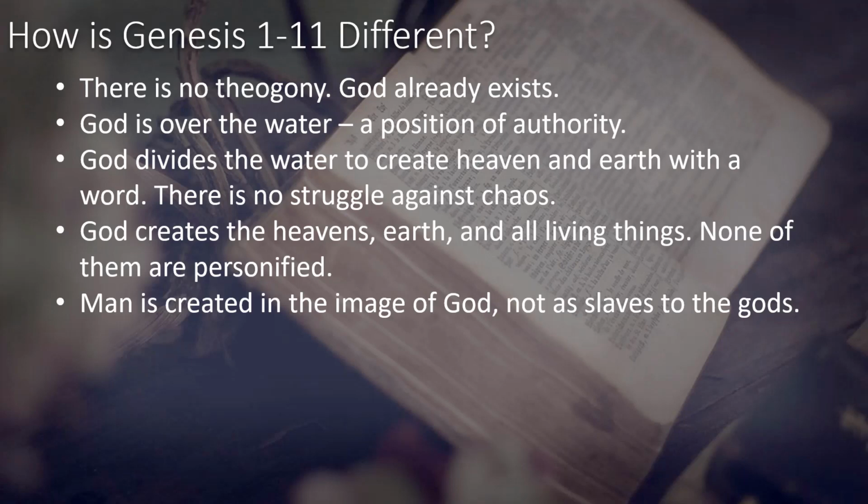It's not necessarily a peer relationship, but it is certainly a relationship that is not one of subjugation, rather one of intimacy and love, and that really stands apart from other creation myths, where we see man being created as slaves, and other myths talking about how man rebels against the gods and so on. And that's a really significant point to make because it gives us an insight into the nature of man in the Hebrew worldview as opposed to all these other worldviews of that day and age.